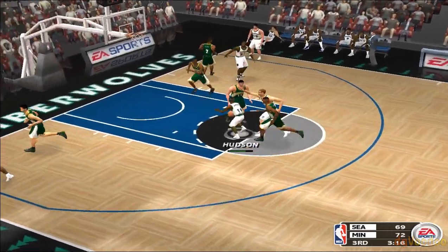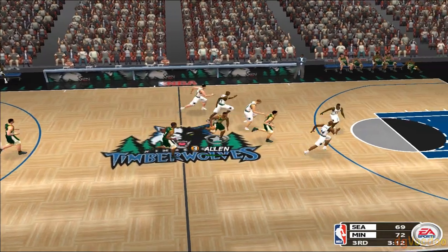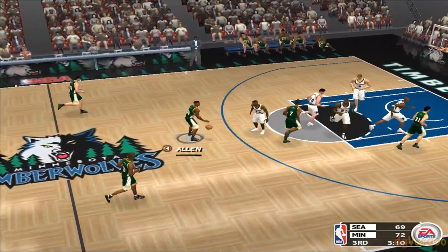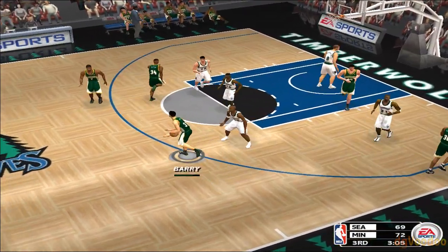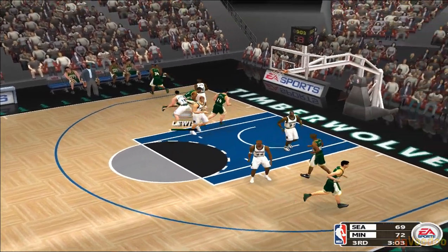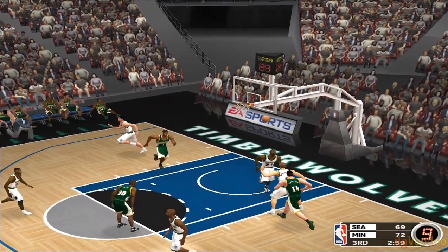Right side. Get through. Puts up the jumper. Hudson, no good. Over 30 takes the rebound. Allen sets the offense. To Berry. To Lewis. Up fake. Fires away. He misses it.